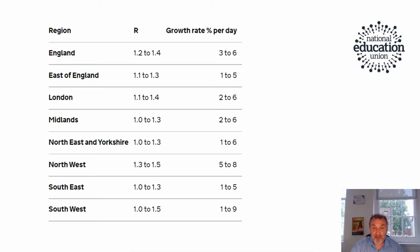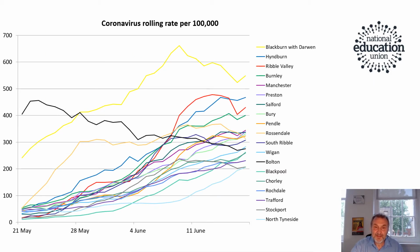But every area of the country is now showing growth rates with an R above 1. On this graph, we are showing the areas where there are more than 200 cases per 100,000. Apart from North Tyneside, all of them are in the northwest. All told, there are 66 districts that have a rate over 100, including these that are over 200. But those that are over 100 up to 200 are spread across every region. So it's a problem that can appear anywhere.